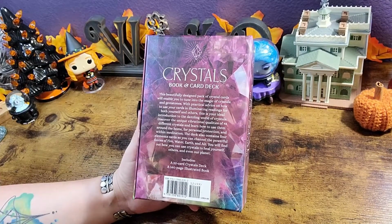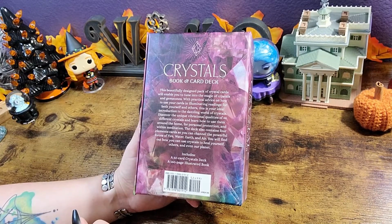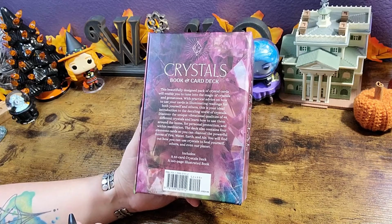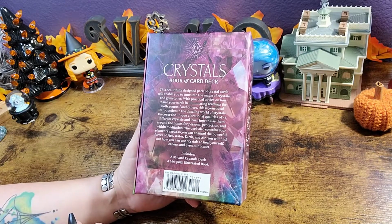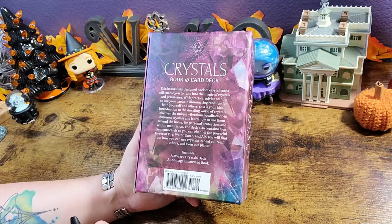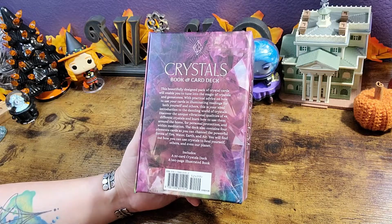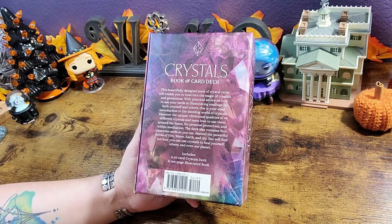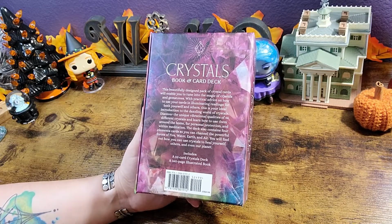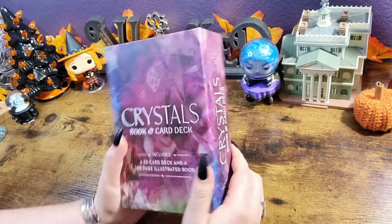So that being said, let's take a look at what the back says. This beautifully designed pack of crystal cards will enable you to tune into the magic of crystals and gemstones. With practical advice on how to use your cards and illuminating readings for both yourself and others, this is your ideal introduction to the dazzling world of crystals. Discover the unique vibrational qualities of 48 different crystals and learn how to use them around the home for personal protection and within meditation. The deck also includes 4 element cards, so you can channel the powerful forces of fire, water, earth, and air. You will find out how you can use these crystals to heal yourself, others, and even our planet.